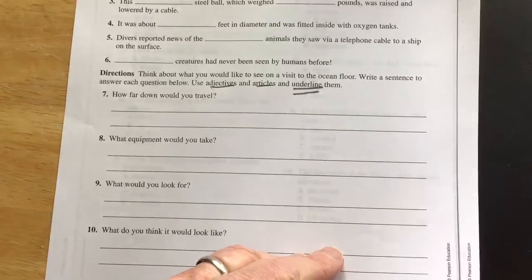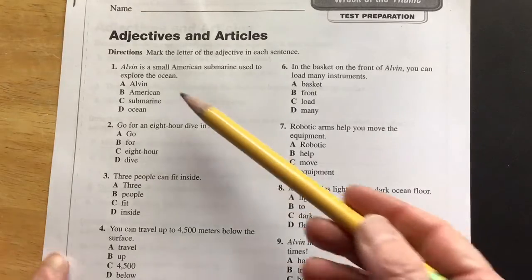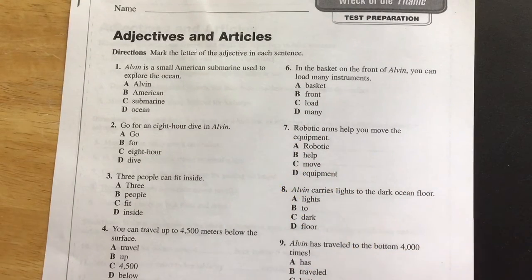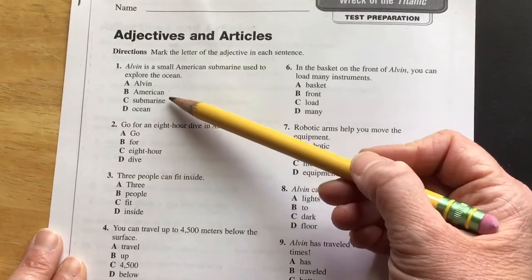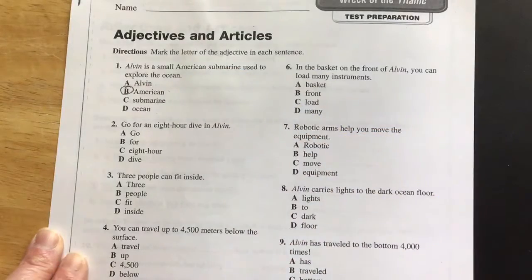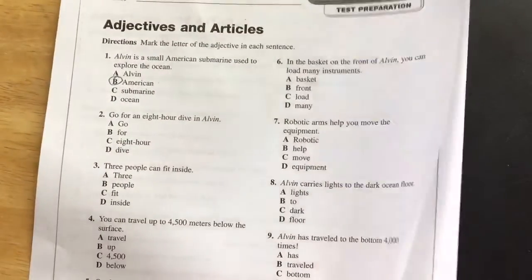Awesome. I can't wait to see the pictures of these pages. You know what to do here. Mark the letter of the adjective in each sentence. Let's check out number 1. Alvin is a small American submarine used to explore the ocean. I see a couple of choices, but what do I have in my page here? Alvin, American, submarine, or ocean? Looks like this is B. There's a proper adjective. It tells us what kind of submarine. Awesome. Fill those out. See how you do.